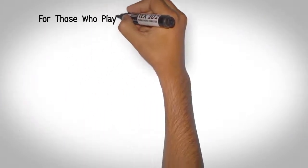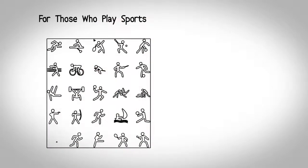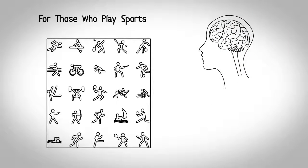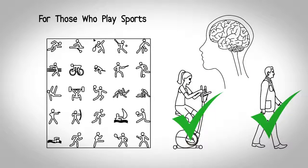For those who play sports or work out at a gym, you should avoid jarring activities such as running, weightlifting, or sports that pose a risk of head trauma for the first 4 to 6 weeks post-operatively. Activities such as walking or stationary bike are usually acceptable activities.